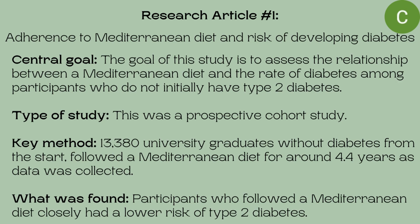13,380 university graduates without diabetes at the start followed a Mediterranean diet for around 4.4 years as data was collected. It was found that participants who followed a Mediterranean diet closely had a lower risk of type 2 diabetes.